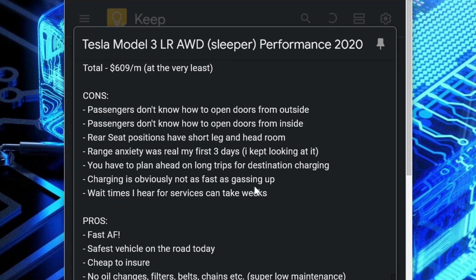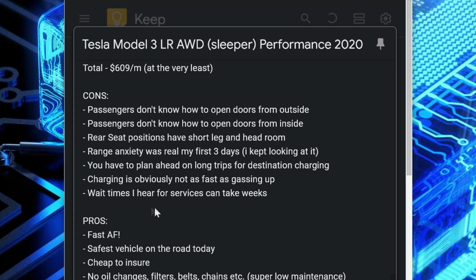If you're going 60 miles to 100 miles a day, you don't need to pay attention to your miles. You're going to be able to easily commute where you want to go and then come home, plug it in overnight, and get those miles back. Charging is obviously not as fast as gassing up. Gassing could be what, 5 minutes? Wait times I hear for service can take weeks. So if there's a service needs to be done to your vehicle, they either come to you or you take it to the shop.